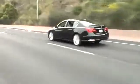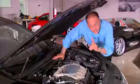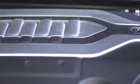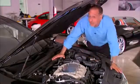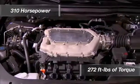Now, telling you we have a 3.5-liter V6 in an Acura is hardly news, but this one is all new. 3.5-liter V6 sitting side saddle, driving front wheels only for now. We'll talk about all-wheel drive in a minute. Direct injection technology, but normally aspirated. No turbos or blowers in this one. The numbers are 310 horse, 272 foot-pounds of torque.